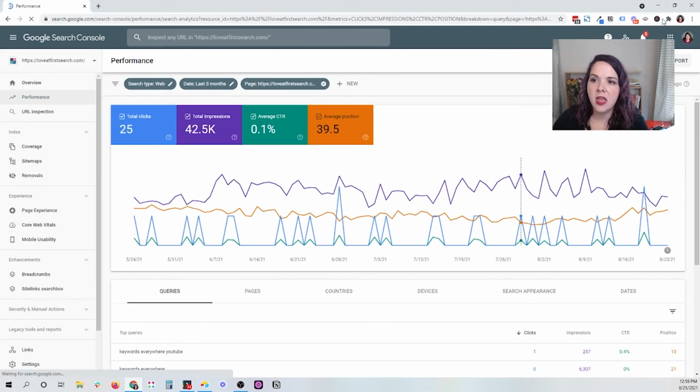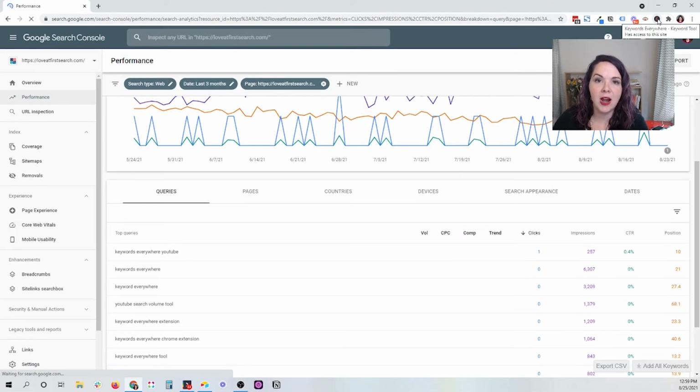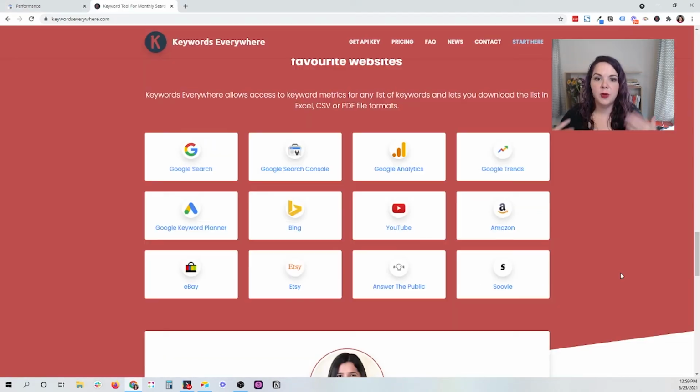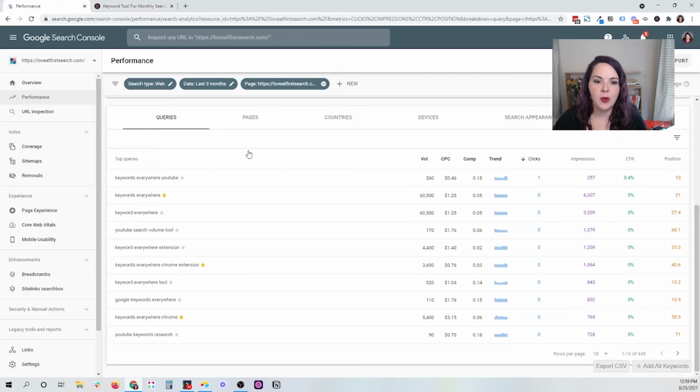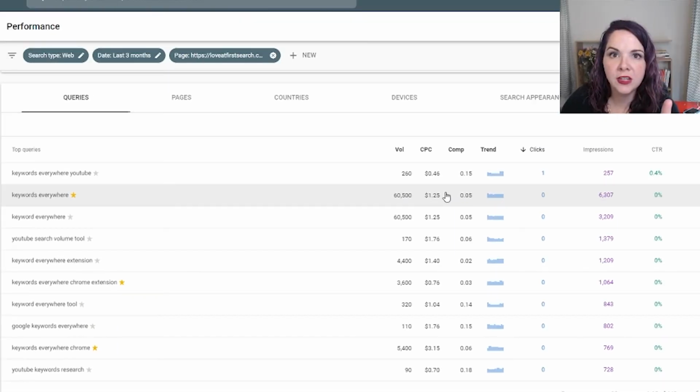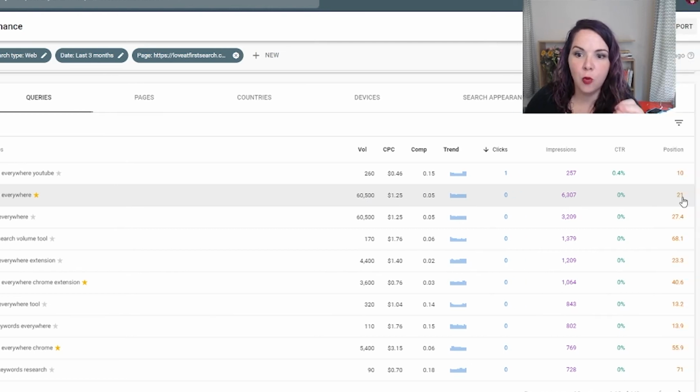what that looks like. Remember that we can use Keywords Everywhere on a lot of different sites. We can use it on not just Google and YouTube, but also Google Analytics, Google Trends, Amazon, eBay, Etsy, Answer the Public. It has all these different places where you can turn on your Keywords Everywhere. And so I demonstrated to the people in my program that, hey, this is worth me creating more content about Keywords Everywhere because I only have one post and it's ranking number 21 for that keyword. It's showing up, 21, and there's 60,000 people a month looking for it.